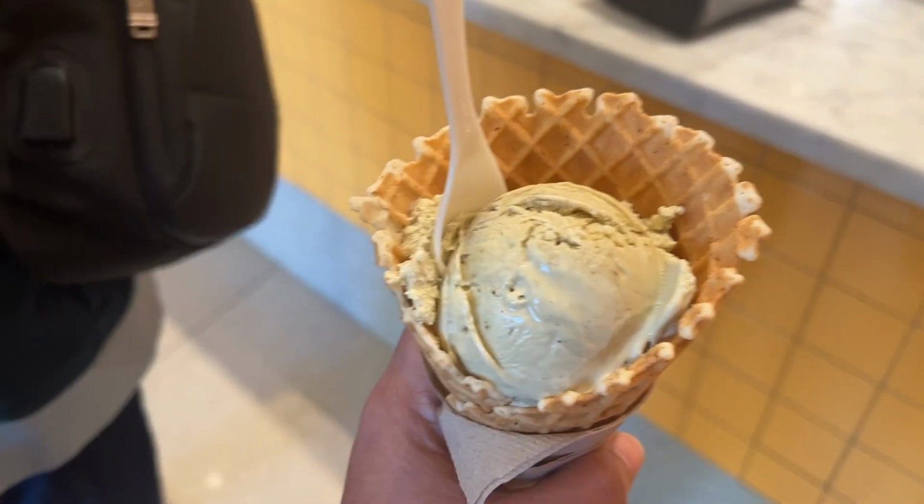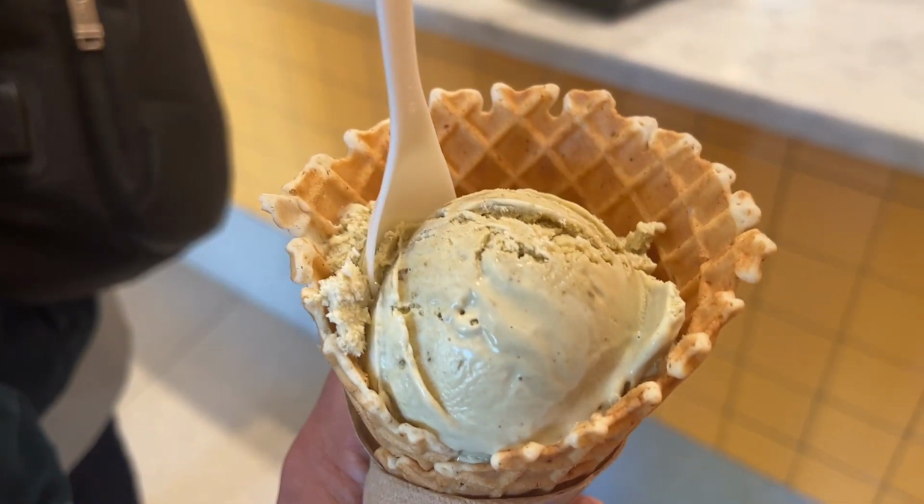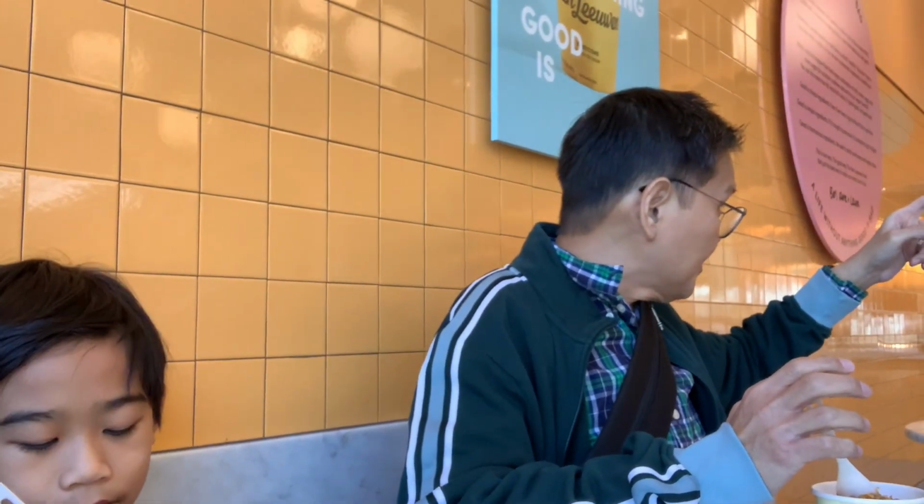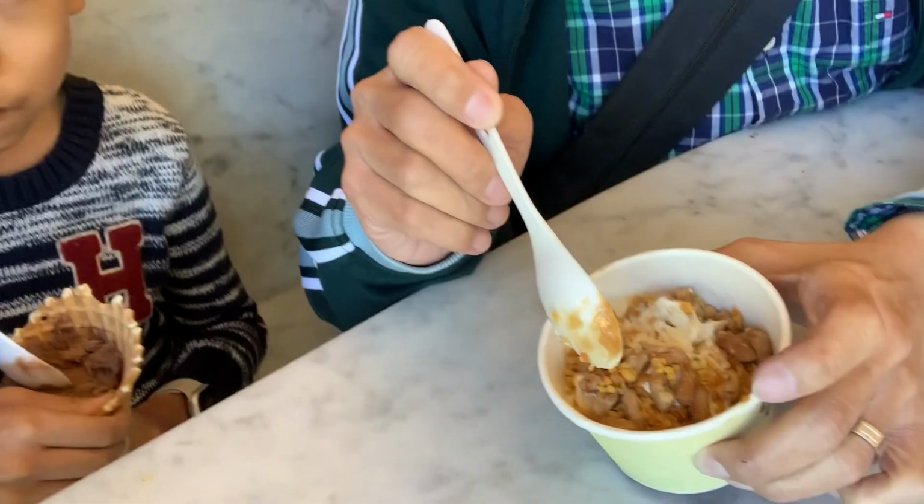Here's my ice cream. Pistachio. And pistachio. What are you having, John? Daddy's having... What are you having, Daddy? I'm having a mini sundae. Mini sundae. So, cheers, yummy. Cheers, guys. Closer here. Cheers.